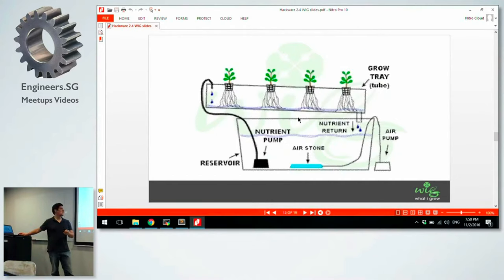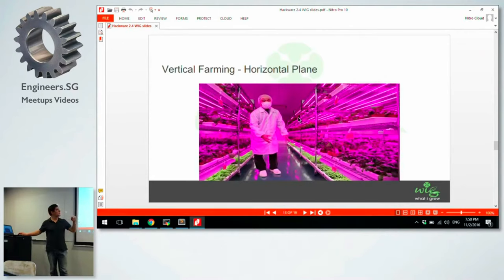And the most popular one for large-scale hydroponic solutions is called the nutrient film method. It just creates a thin film of water that passes through the roots and cycles back into the water. And this is also the method that I've been using. But you can see there's huge numbers of companies, especially in the US, where it's very popular at the moment, and in Japan. We're hoping that it comes to Singapore pretty soon.